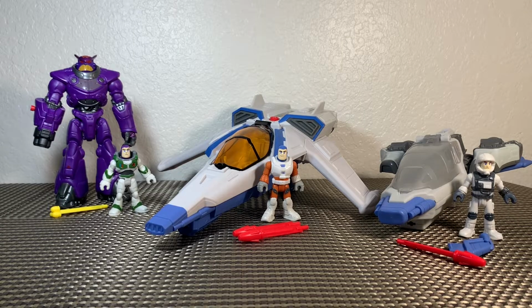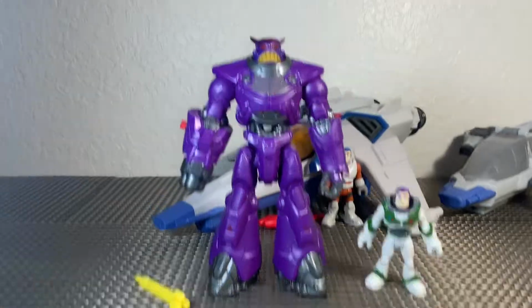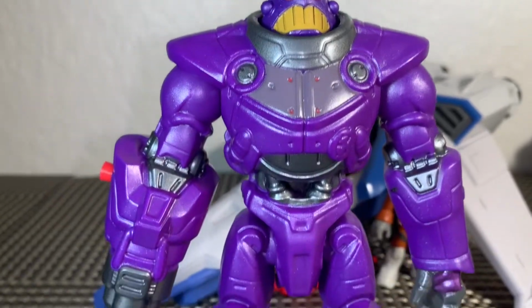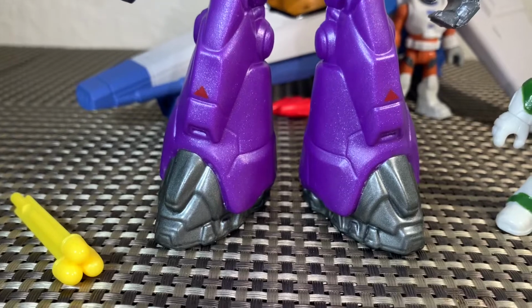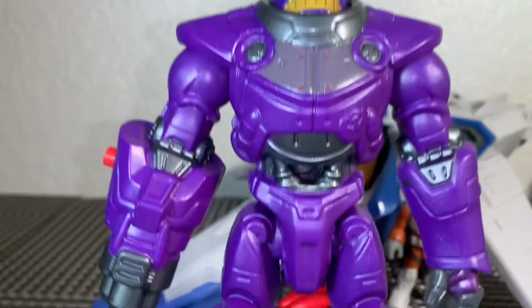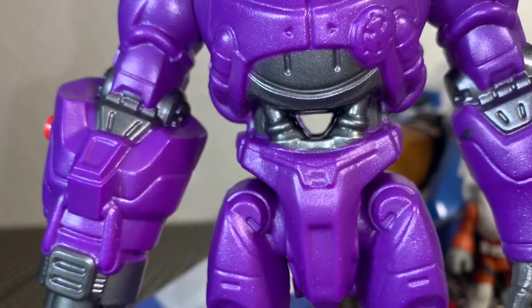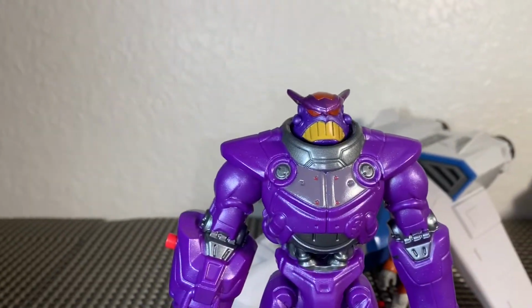All right, you guys, we got our vehicles and figures out of the packaging, and they look fantastic. From our Walmart exclusive 2-pack, taking a look first at Zurg. This guy looks fantastic. A really, really well done figure. Awesome sculpt work and very nice paint applications. This looks like exactly what we've seen so far from the other representations of Zurg. So that's pretty cool. Looks like he's got a hole in his abdomen or his chest. I think we have that on the larger figure as well, the 12-inch scale figure.